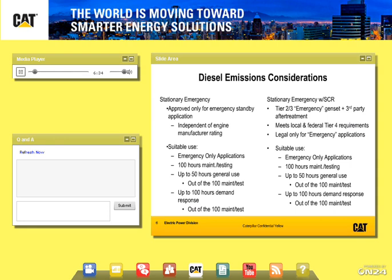In applications where your local emissions code may require low emissions targets, we see a lot of stationary emergency generator sets installed with SCRs or other third-party aftertreatment. It gives you the ability to meet your local code while complying with federal or state code. Again, legal only for emergency applications, and will have much of the same suitable use as the standard stationary emergency product.